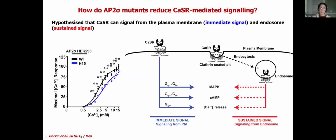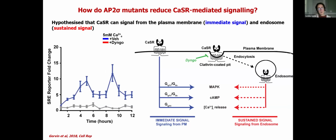So following internalization, they can go to different locations like the endosome or the Golgi and can spark a second signal. And this is sometimes known as a sustained signal, and it can occur from multiple sites intracellularly. So we hypothesize that the calcium sensory receptor can signal from the plasma membrane and the endosome.